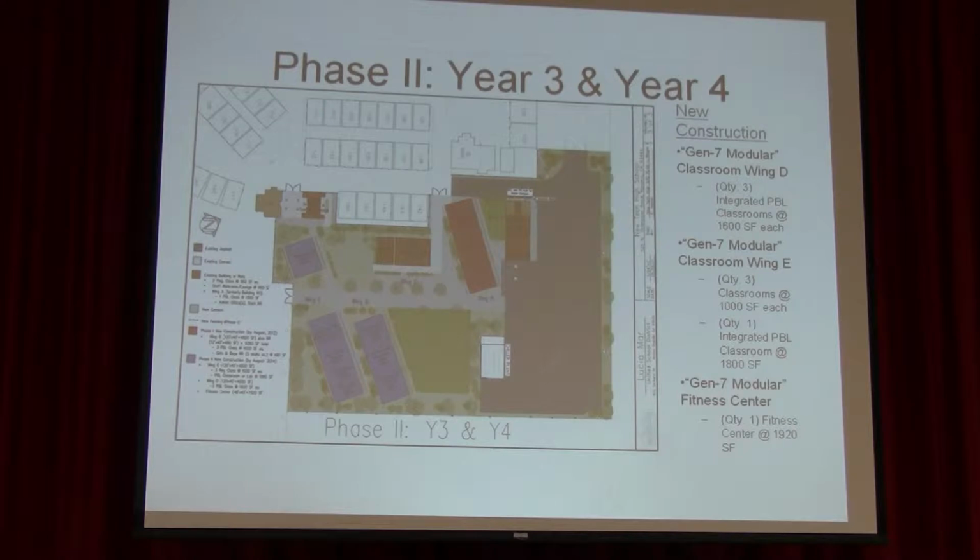Again, it'll really depend on what the budget will allow us to do, but we'll always try to do the best we can, and we're confident that we can do that. So it may not look exactly like this conceptual drawing, but it'll be something close.